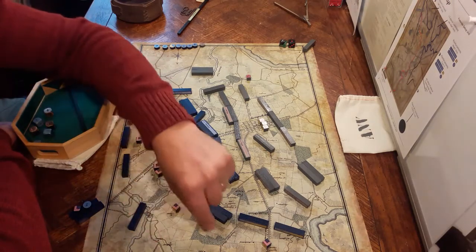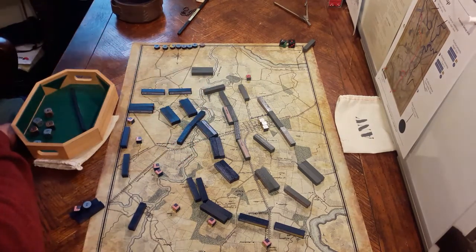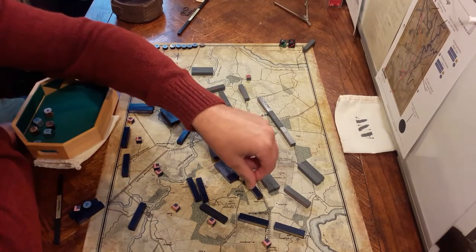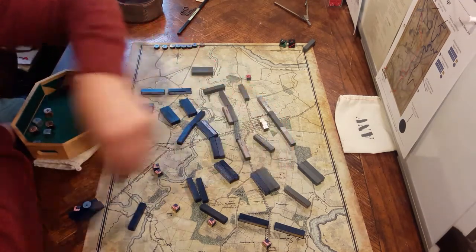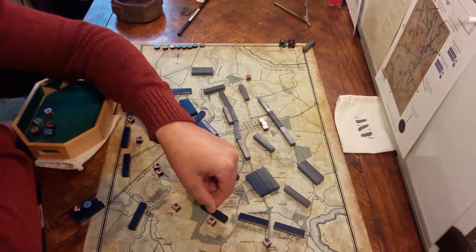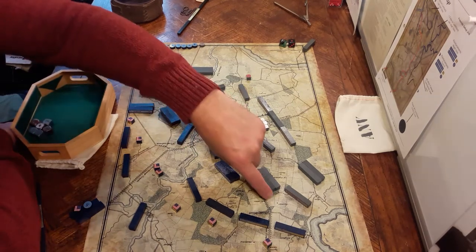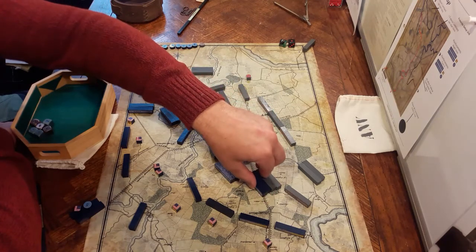That's Mansfield. Mansfield moves first. He's in command range of his corps. They can reach, so he will move to there. He'll back him up. And this is just a small detachment. They'll stick right there. That's going to be tough. This is the deadly cornfield of Antietam.